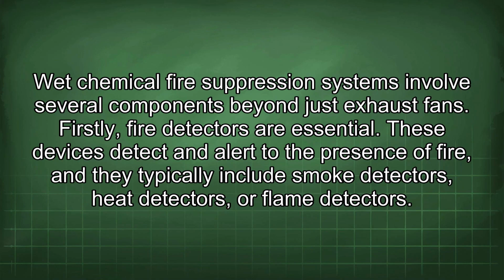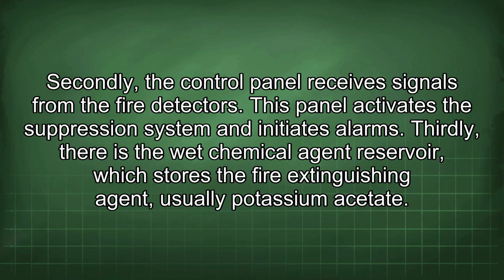Wet chemical fire suppression systems involve several components beyond just exhaust fans. Firstly, fire detectors are essential. These devices detect and alert to the presence of fire, and they typically include smoke detectors, heat detectors, or flame detectors. Secondly, the control panel receives signals from the fire detectors. This panel activates the suppression system and initiates alarms.